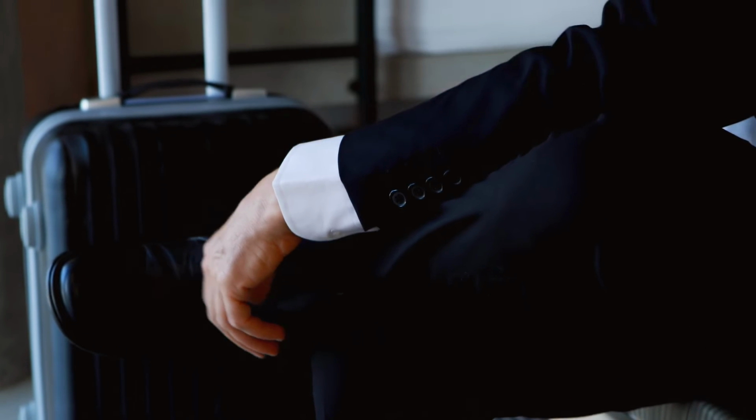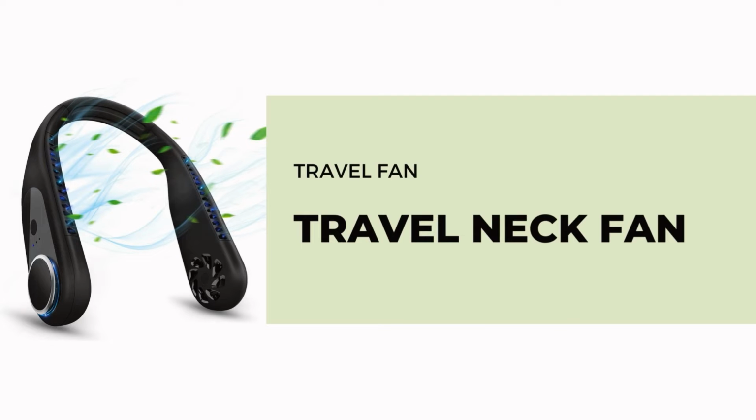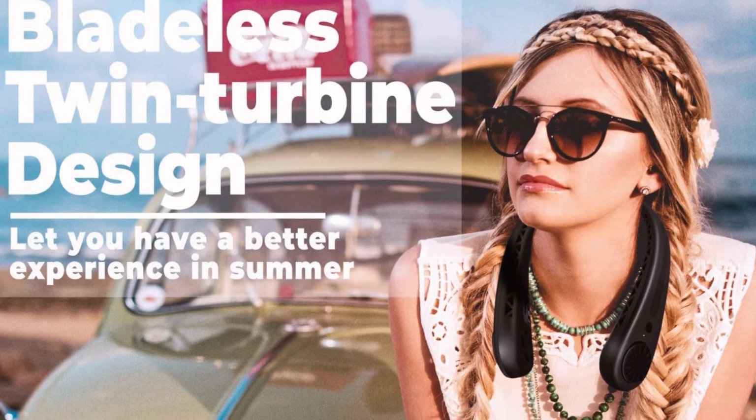Number 18. We are huge fans of the WANDERLUST travel compression socks. These socks will not only prevent thrombosis, but they will also keep your feet warm and super comfortable. Number 19. This travel neck fan from Amazon is a cool travel gadget that is quickly becoming a powerful tool for helping more travelers enjoy time outdoors.